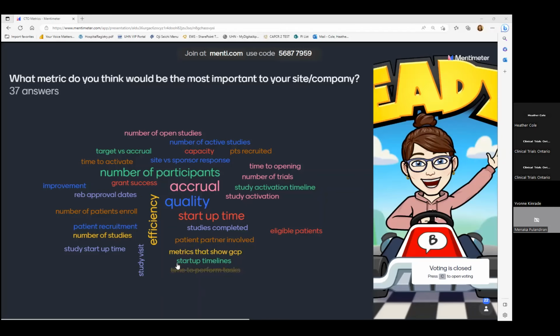Looking at, here's a great one, where was the grant success? Grant success, so very common within research administration to want to know that rate of grant success or the amount of funding brought in through various grants. Okay, so these are great examples of very common metrics that are used both within clinical research and within research administration as a whole.